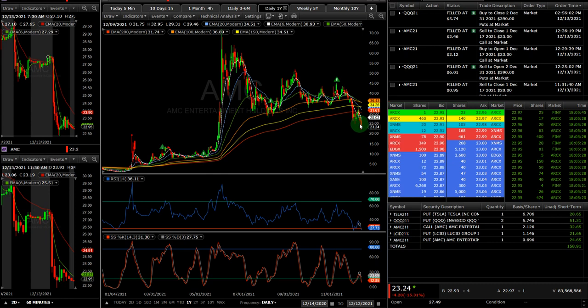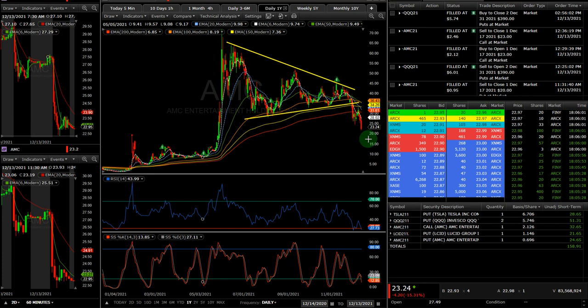But AMC, there's a heavy support right here that's been broken, right? Kind of obvious. So it finally decided to break below, and it didn't even retest right here. Just retest here, just boom, back down. How low can AMC go?